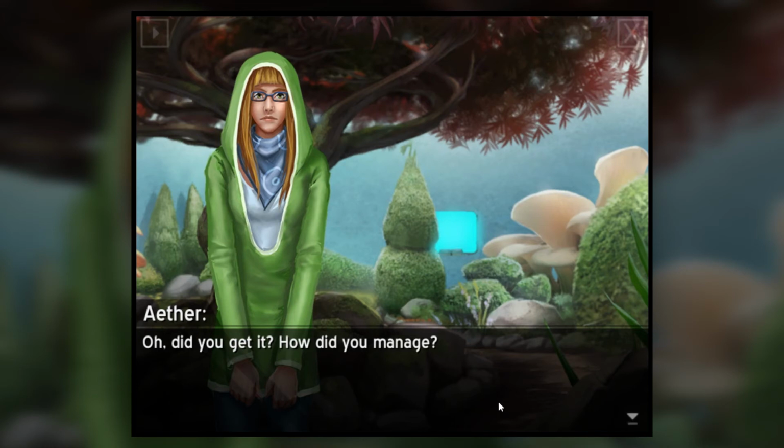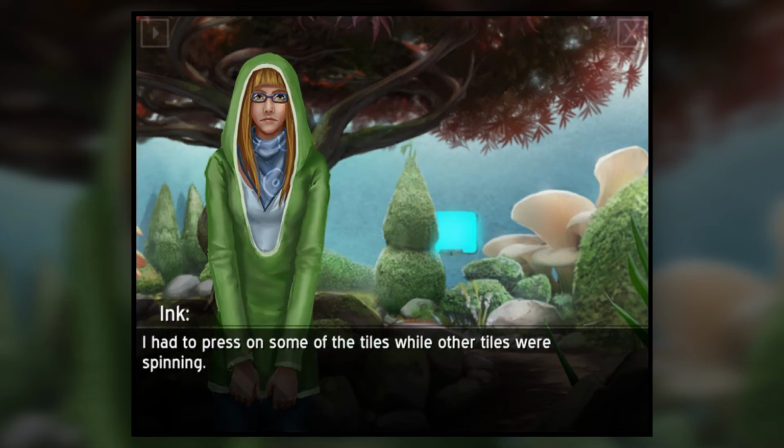How did you manage? I had to press on some of the tiles while the other tiles were spinning. It was the only way to make them all the same colour. That's quite cool actually. I kind of like it. Because I noticed it happened, but I didn't know what had happened, so you're kind of like, oh, maybe it's a bug. But actually no, I must have pressed one when they were already spinning, and I just thought it was weird that only one turned. But it was actually a feature, so I guess it was impossible to do without doing that, which makes sense.